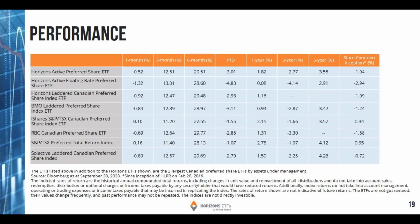So I'll just highlight quickly some performance that you can view. I've talked about the 3-month returns. You might want to look at that as it's around the time frame that the LRCNs were issued near the end of July. You see a nice return since then. The 6-month return is closer to market bottoms in March, so there's been a nice rebound. And then you're seeing some consistency over a 1-year and a 5-year return, with HPR being a consistent performer in the top half or top quarter of all preferred share ETFs over almost every significant time period. And a reminder that you're still receiving that tax-efficient yield of about 5.5% right now.